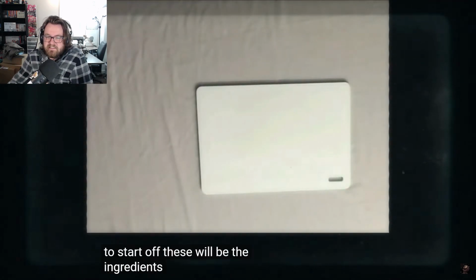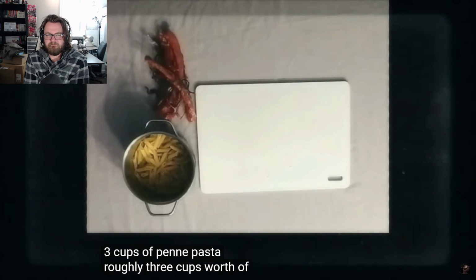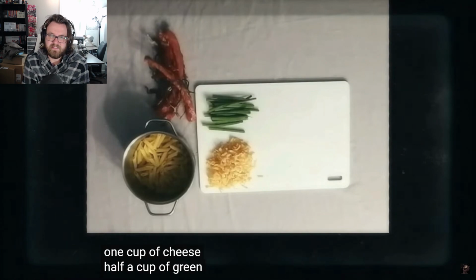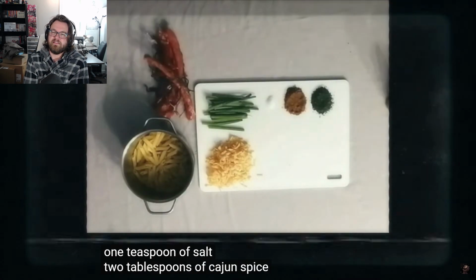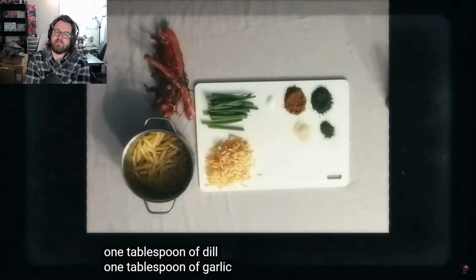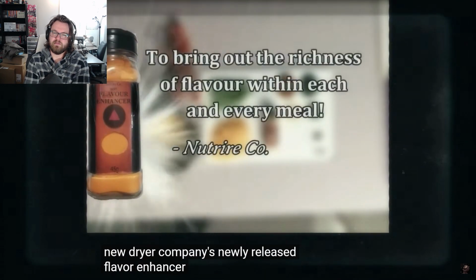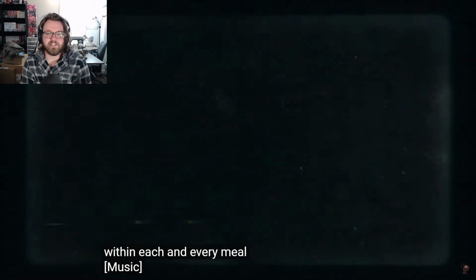To start off, these will be the ingredients you will need. 3 cups of penne pasta. Roughly 3 cups worth of fresh crawl. Try to get a variety of sizes when you buy yours, or when you harvest them yourself. 1 cup of cheese. Half a cup of green onion. 1 teaspoon of salt, 2 tablespoons of Cajun spice, 2 tablespoons of parsley, 1 tablespoon of dill, 1 tablespoon of garlic, a pinch of pepper, and finally, the most crucial ingredient, Nutrier Company's newly released flavor enhancer. To bring out the richness of flavors within each and every meal. It's a poison. It's a spore.